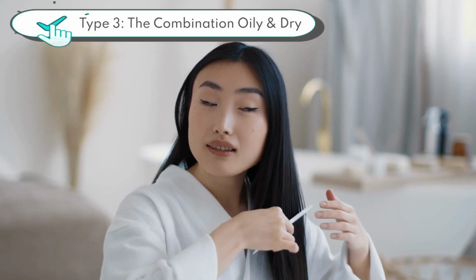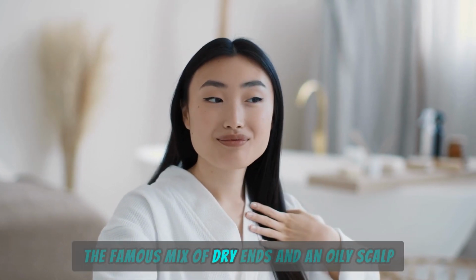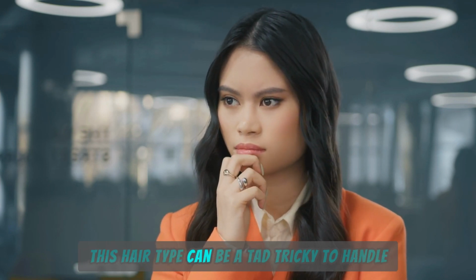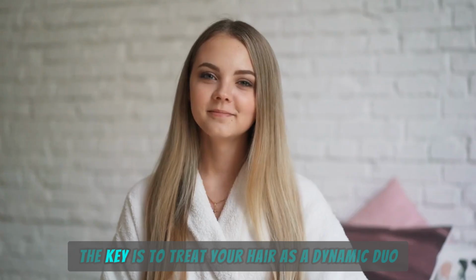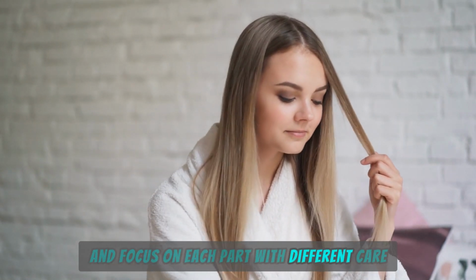Type 3. The combination oily and dry. The famous mix of dry ends and an oily scalp. It's like having a split personality in your hair. This hair type can be a tad tricky to handle. The key is to treat your hair as a dynamic duo and focus on each part with different care.